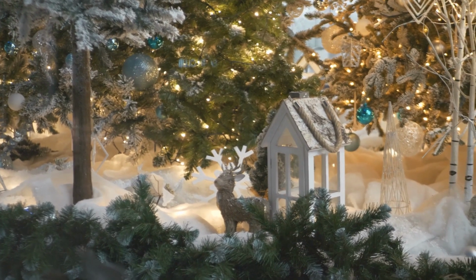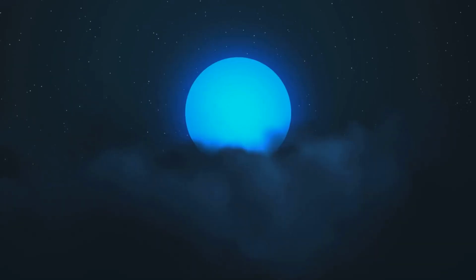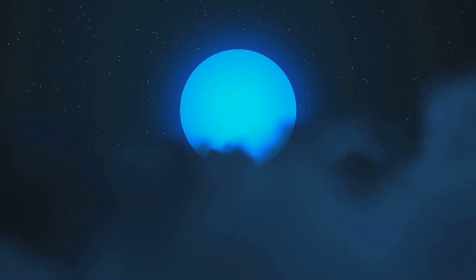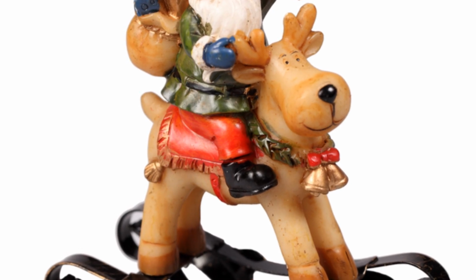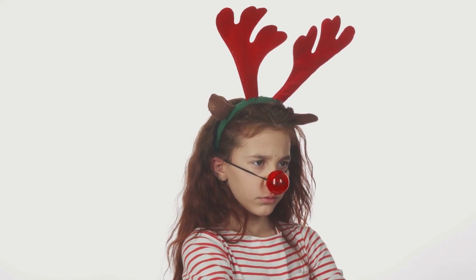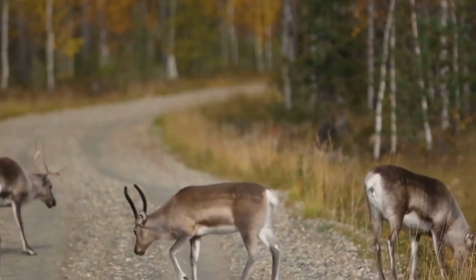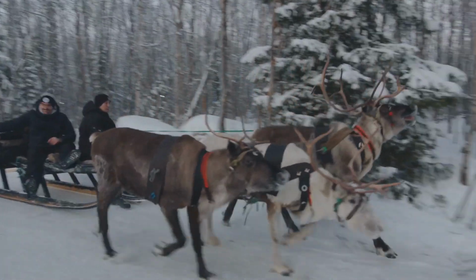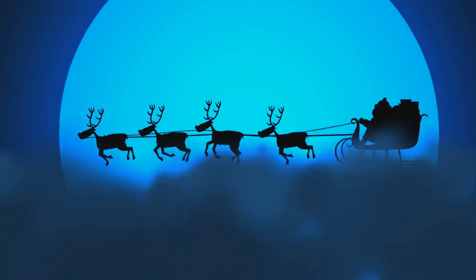Now here's where it gets magical. Reindeer have a very important job when it comes to Christmas. According to the story, Santa's reindeer are the ones who help him deliver presents all around the world on Christmas Eve. But did you know that not all of Santa's reindeer have the same names we know today? Santa's team of reindeer includes the famous Rudolph, with his shiny red nose, and the classic reindeer like Dasher, Dancer, Prancer, Vixen, Comet, Cupid, Donner and Blitzen. Together, they fly across the sky, pulling Santa's sleigh with all the toys and gifts.